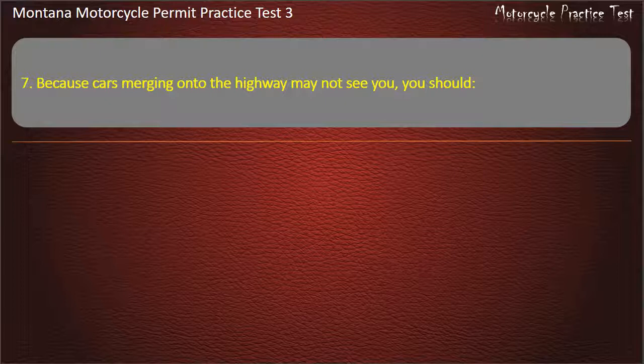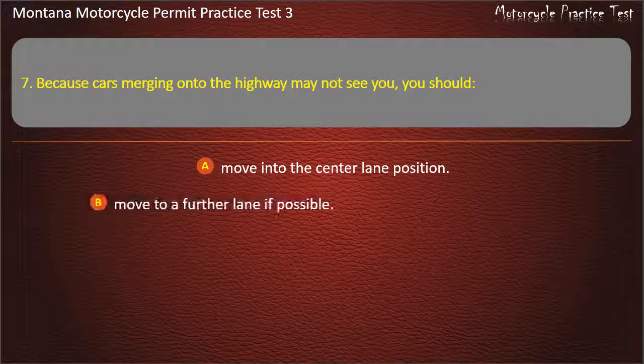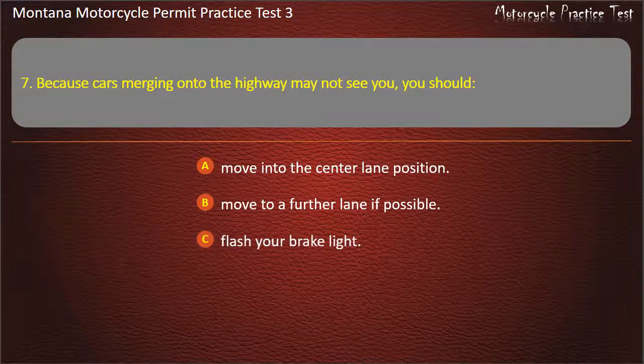Question 7. Because cars merging onto the highway may not see you, you should move into the center lane position. Move to a further lane if possible. Flash your brake light. Pull in the clutch. Answer. Move to a further lane if possible.